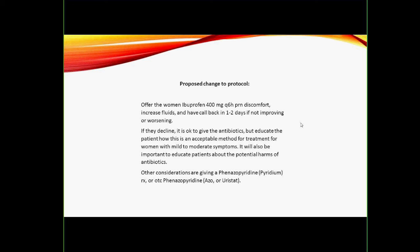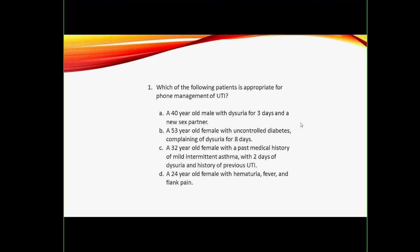And then another consideration would be to give a phenazopyridine prescription, or tell them about the over-the-counter versions of this, such as Azo or Urostat. A final thing that I probably would change would be to take ciprofloxacin off of this list entirely, unless really a last resort, because of the new side effect profile of that drug, which is thought to be much more severe than previous. So, based on all this new knowledge, I have a couple of questions to see about who's appropriate.